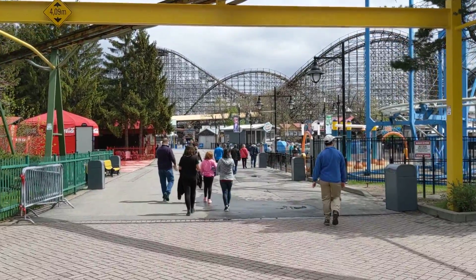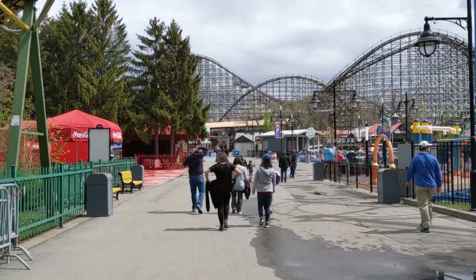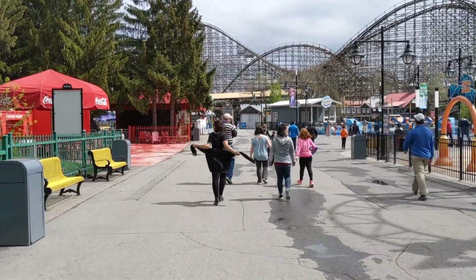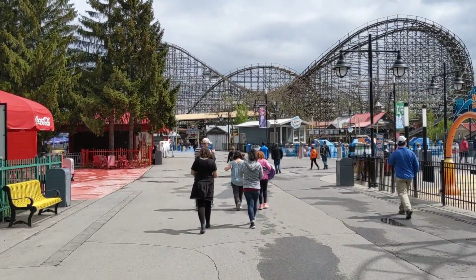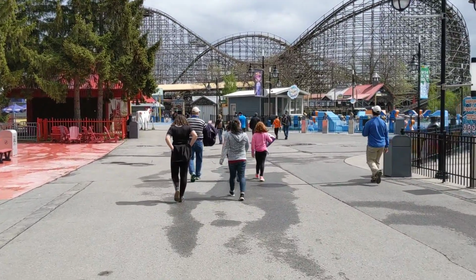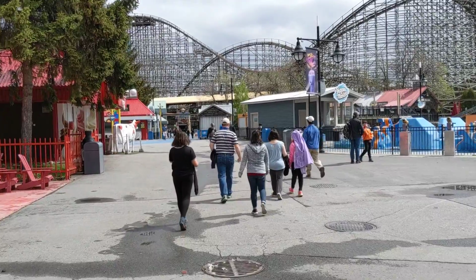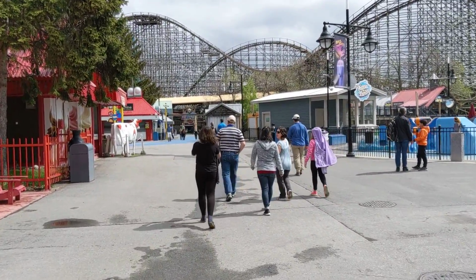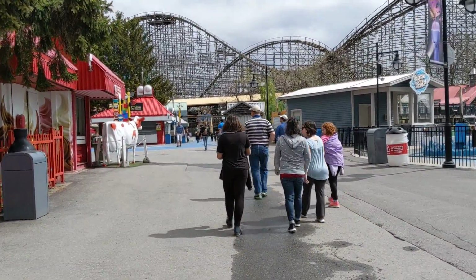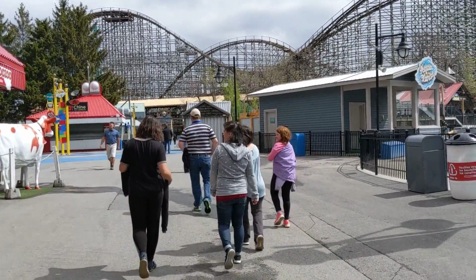Okay, so first I am heading to Le Monstre, the wooden coaster, because I need my credit on that. I have a credit for the left-hand side, but I need to ride on the right-hand side. So I'm heading there first before things get too crowded. This is also good because Ashley doesn't care for wooden coasters. Truthfully, I don't love them, but I need my credit.